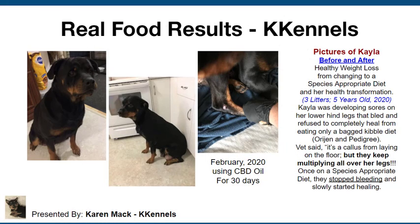Real food results. K-Kennels. These are pictures of Kayla before and after her healthy weight loss from changing to a species-appropriate diet and her health transformation. She's had 3 litters, she's 5 years old in 2020. Kayla was developing sores on her lower hind legs that bled and refused to completely heal from eating only a bagged kibble diet, Orijen and Pedigree. The vet said, "It's a callus from laying on the floor." And I said, "But they keep multiplying all over her legs." Once we had her on a species-appropriate diet, they stopped bleeding and slowly started healing. Lately, we've been using CBD oil to assist with the healing process because she keeps reopening them.